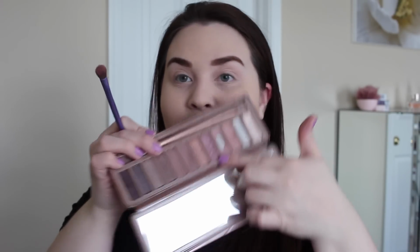I think I want to make it a little bit shimmery, so I'm going to take one of the shades out of this Naked 3 palette, and I put a little bit of setting spray on my brush. I think I'm going to use the shade Buzz. That's a cute shade. It's right here. It's like this shimmery, purplish, grayish kind of color. Not gray, more like purple and gunmetal mixed together.